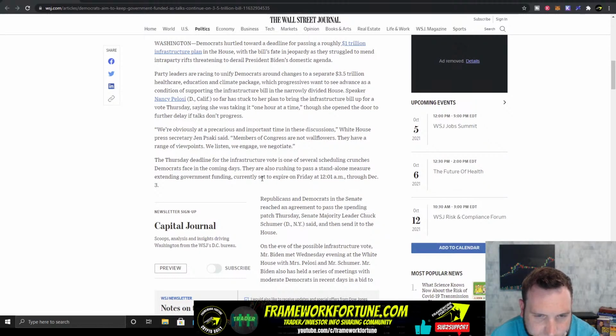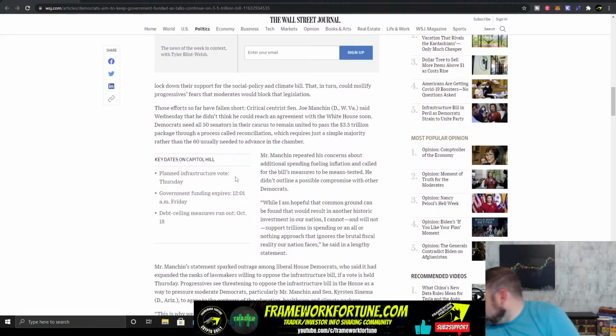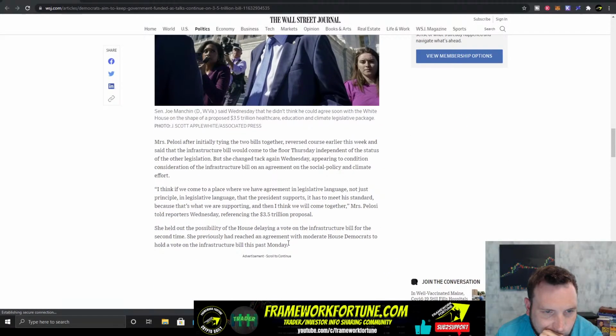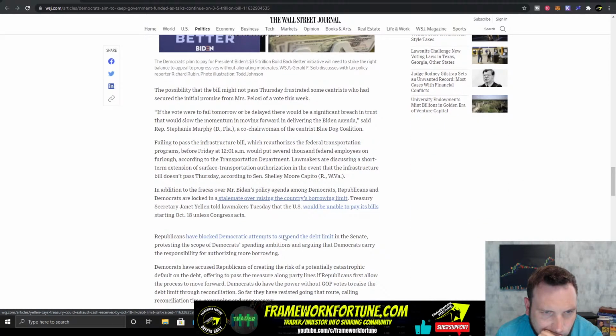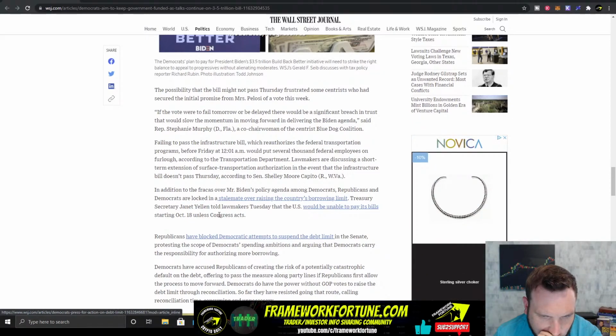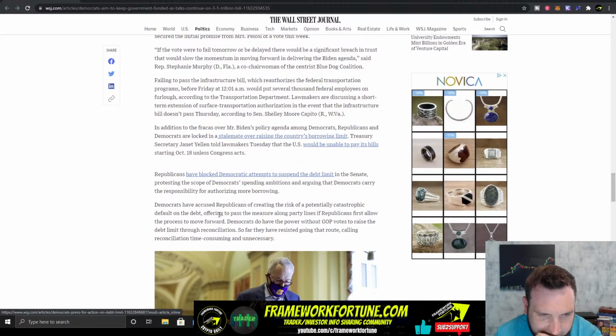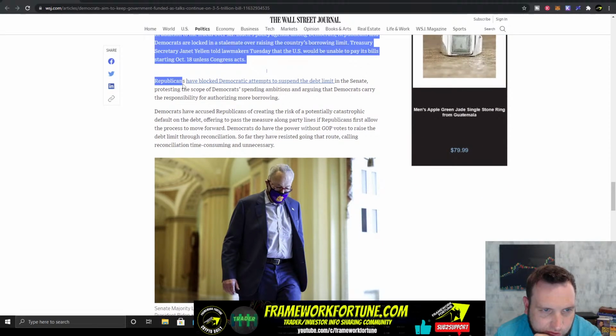Yeah, and the funding is set to expire tomorrow at 12 a.m. So they've got a deadline of the day to try to pass something to keep the government open and not default. Yeah, they're locked in a stalemate. So they're going to try to make it look like it's the Republicans' fault.